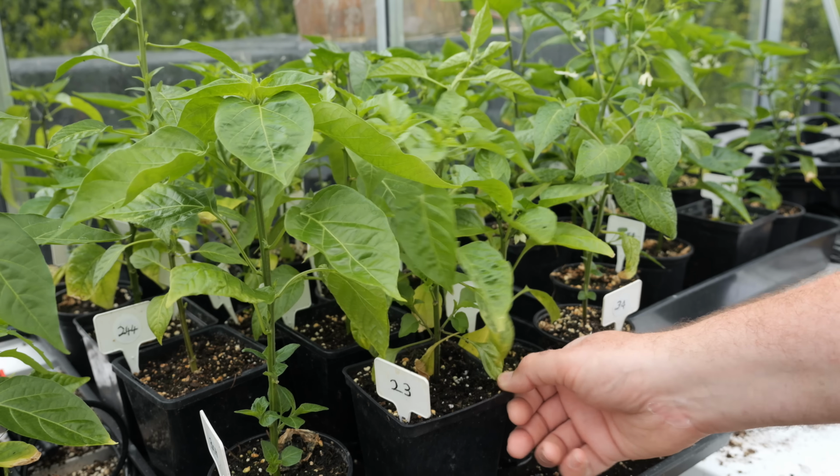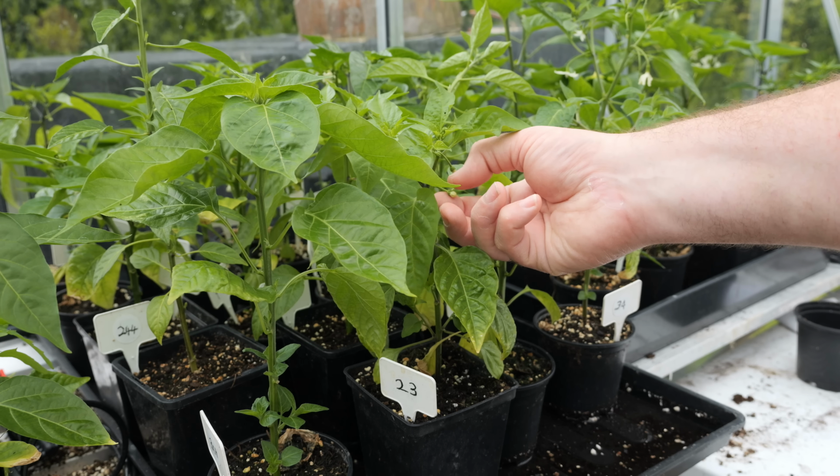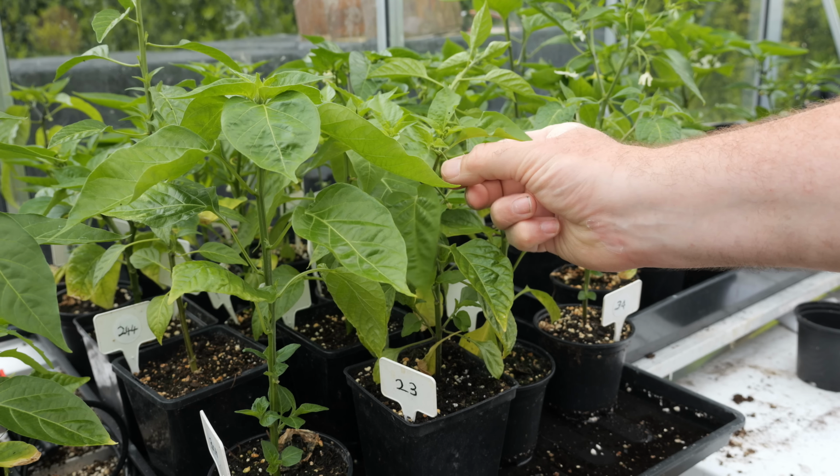Next to that, this one here is even more bushy. I do still pinch off the flowers. Pinching off, you just see a flower coming up, and you can do that. That kills it.